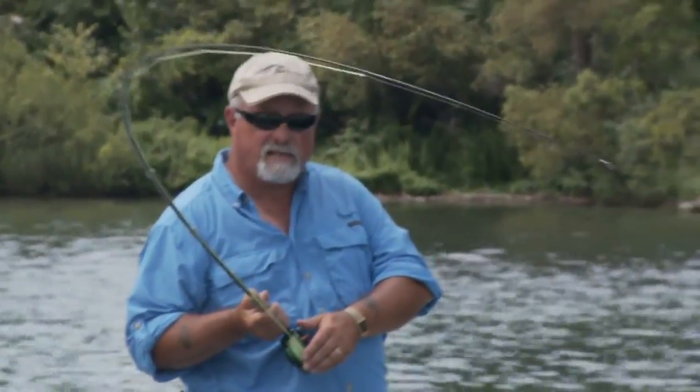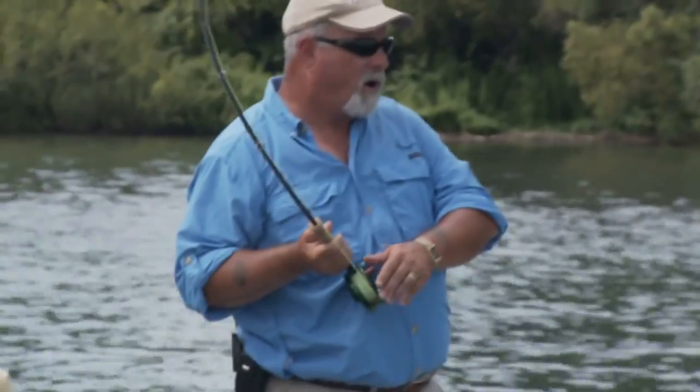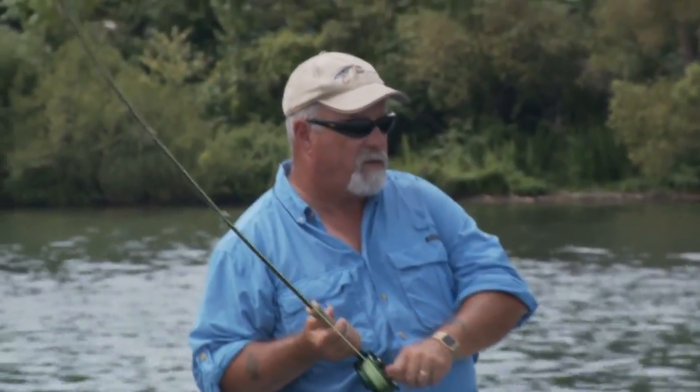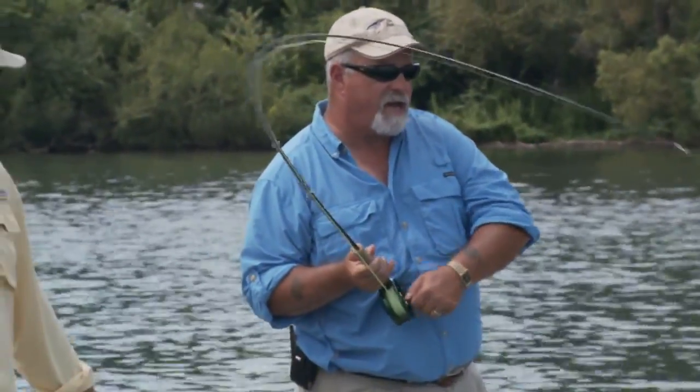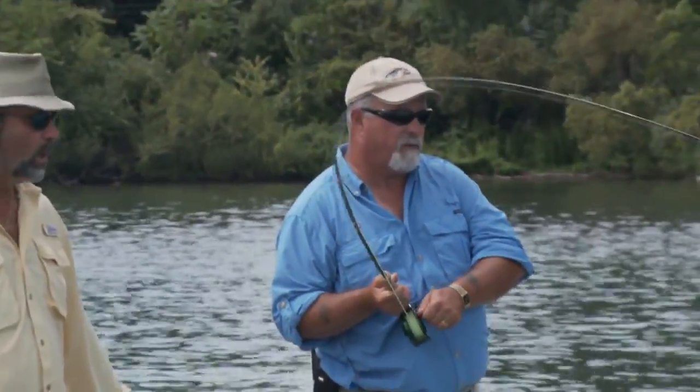The secret today has been the deeper water. We're off a point. I don't know if you can see it from behind me, but we're off a point, and the point continues out in the water, and I think these guys are hanging right off the end of the point. Well, and we've seen all these shiners here. And all the shiners, there's food here.